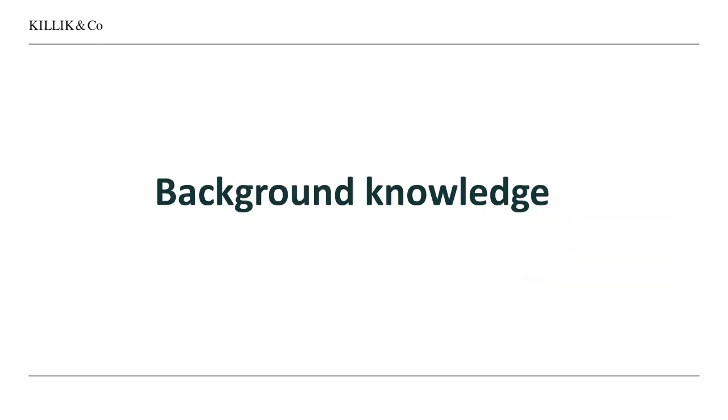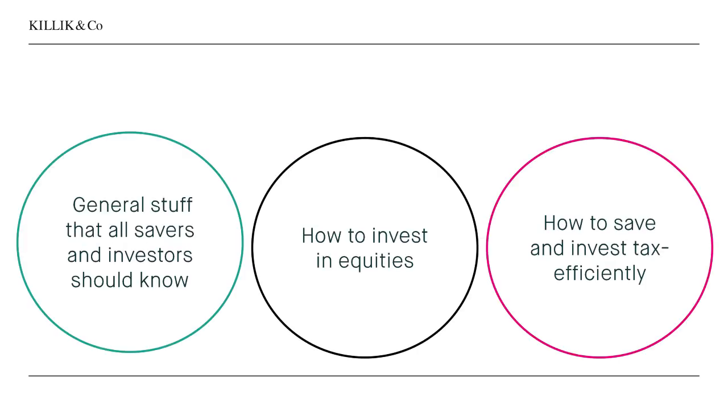Now, the guides, there are 6 of them, are split into 2 batches. The first 2 are what I call background knowledge, generic guides if you like. So how do these work? Well, these cover general stuff that all savers and investors ought to really know about. So there's one called How to Invest in Equities, which, as the name suggests, covers what equities are, what their benefits are, the main ways of buying and holding them, some of the common pitfalls, and even gets into how to analyse company accounts at a fairly basic level.